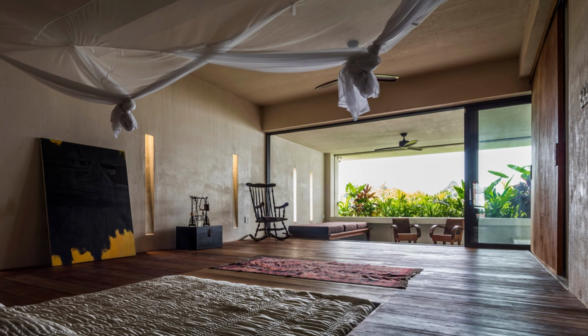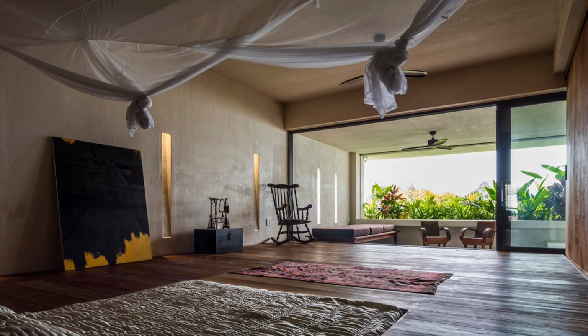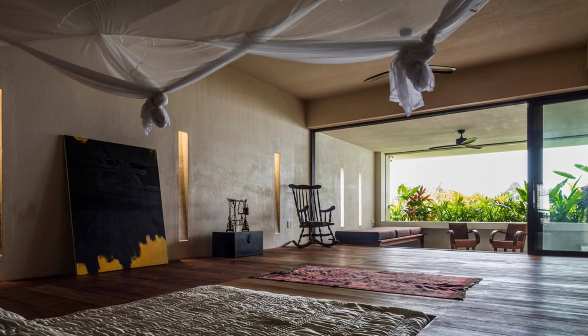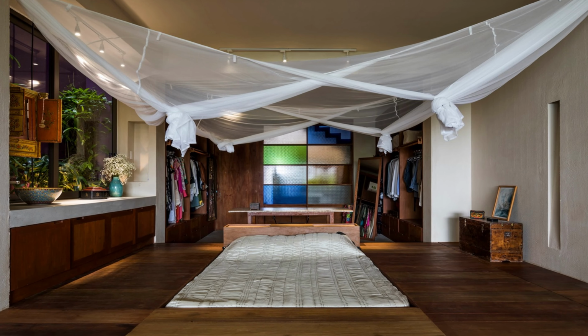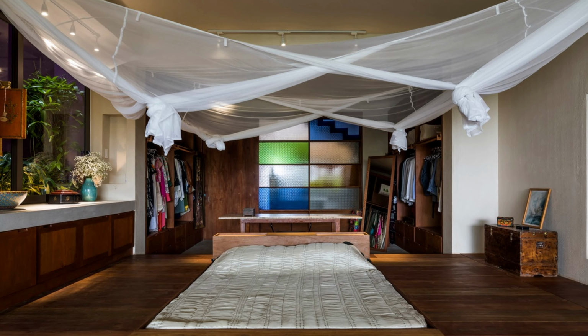Inside the rooms, you'll find inlaid features like the master bed, bathtubs, and living room seating. These elements create an uninterrupted flow of space and open views, making you feel like you're in a luxurious resort.